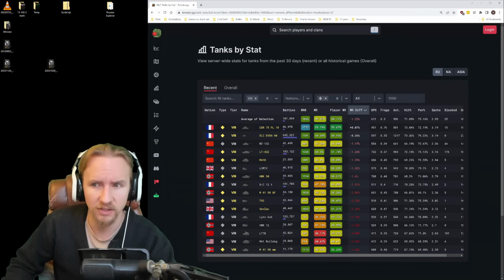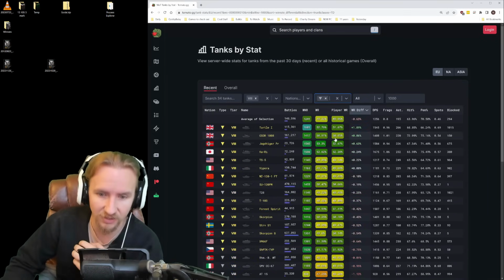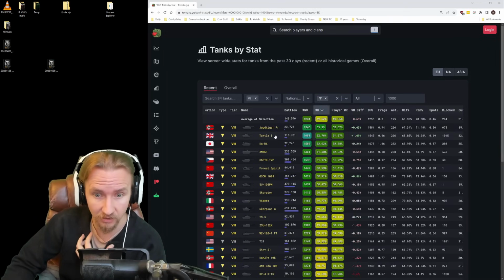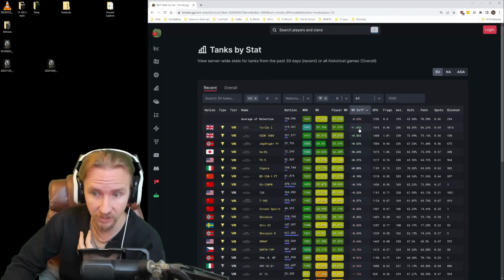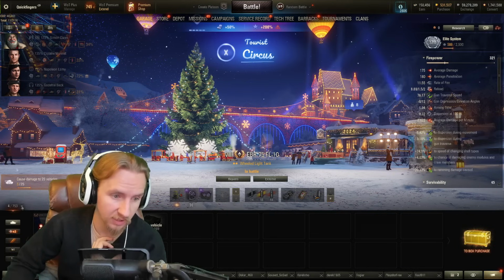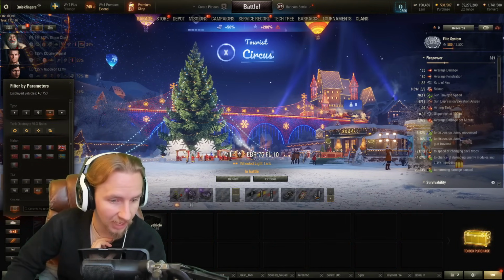Alrighty then. So now let's take a look to see what the best tank destroyer is. So the best tank destroyer is the Turtle. That is the vehicle that has the second best win ratio overall, but the best win rate difference. The Turtle was recently Omega buffed, and for absolutely no reason. I have no idea what Wargaming are thinking sometimes with the balancing of their game.